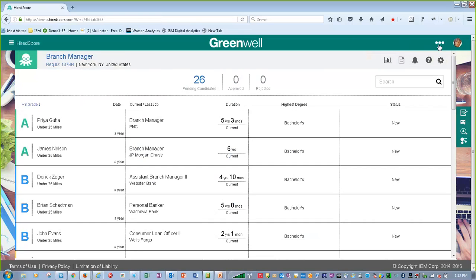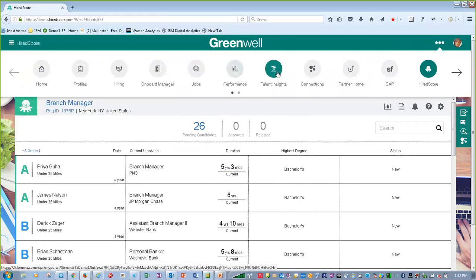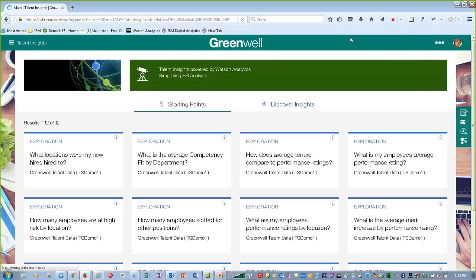Now, in that same idea, we have the ability with Talent Insights to move data from different systems into Talent Insights, where again, we can run analytics across those. So we've seen parts of kind of the user experience and how we consolidate those pieces into this broader ecosystem.